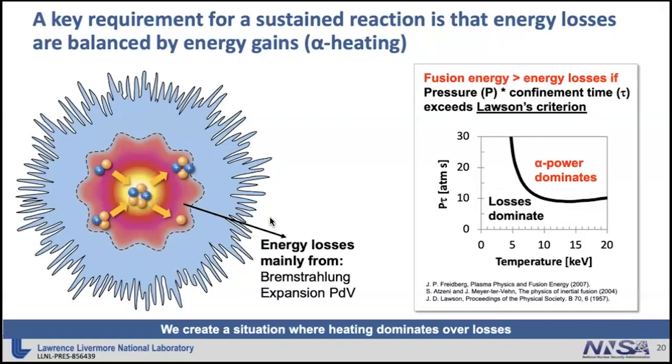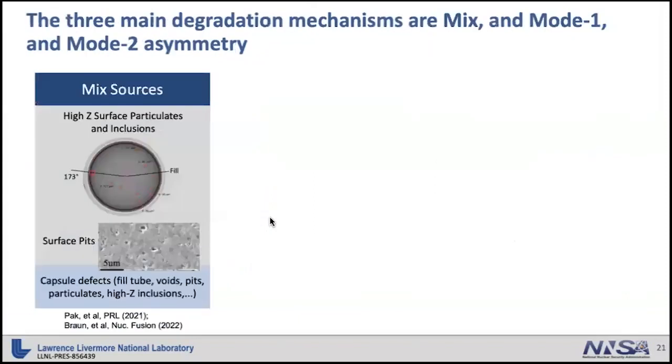And so why do we not get to that side? Well, there's many degradation mechanisms, but we found that over the last 3 years, there were really three main ones that we had to worry about. One is mix, and then there are various drive asymmetries. And so the mix comes from any perturbation on the capsule. The fill tube is a perturbation. There may be imperfections in the capsule. So I told you earlier that these are smooth to 10 nanometers. Unfortunately, that's not the whole truth, because there will be pits, there will be voids in the walls of the capsule itself. Sometimes there are high Z inclusions, so materials you don't want to be there. Maybe some of the tungsten isn't quite in the right place. And so all of these things are problems.